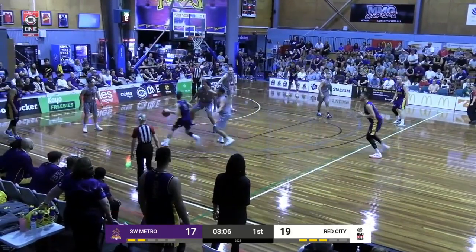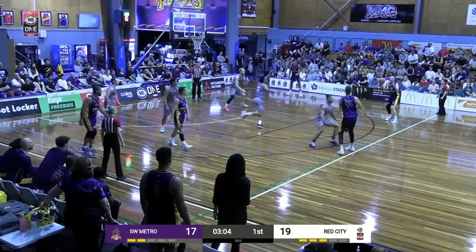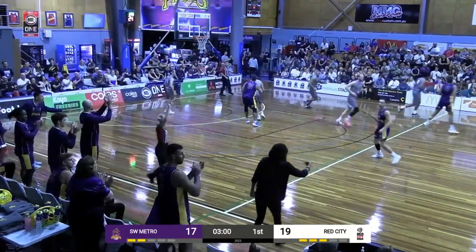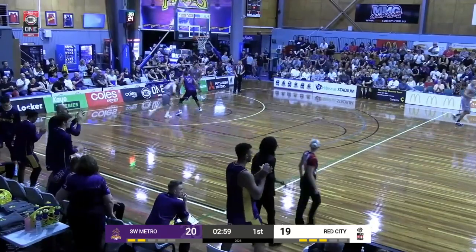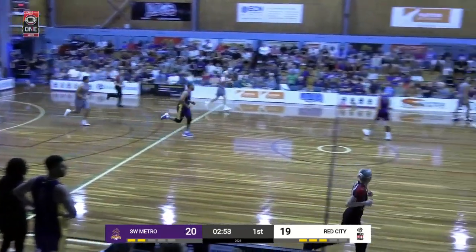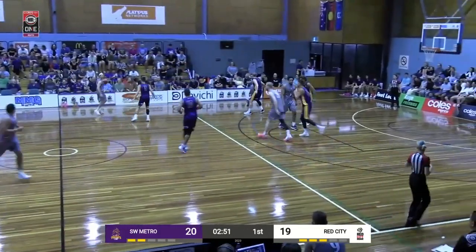Woodfull now for the Pirates. Finds a wide open Carter, who finds a wide open Tease, and Tease rattles one down for 3 as well. It is the battle of the triples here at the Pirate Ship. 20-19. Southwest edge themselves back in front.